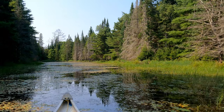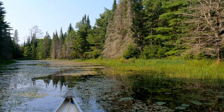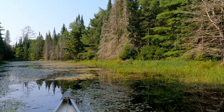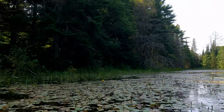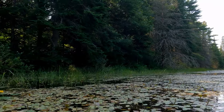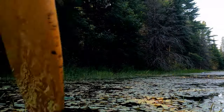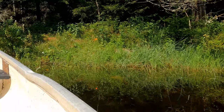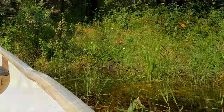When you're paddling through swamps like this, it's a little bit slow going, simply because of the amount of plant material, yeah, it just slows the hull down. But it's great though. Okay, I'm gonna put some trail cameras up just to see what wildlife are coming near the pond, so I'll pull in here for a bit.